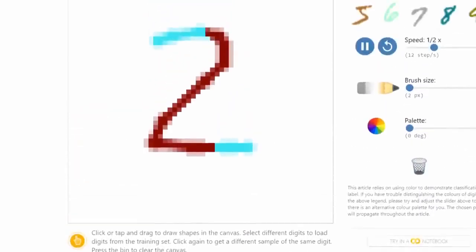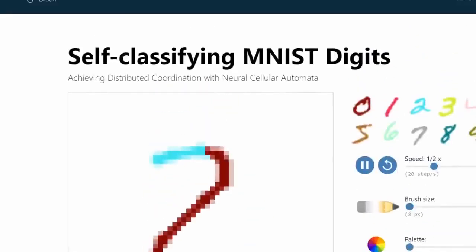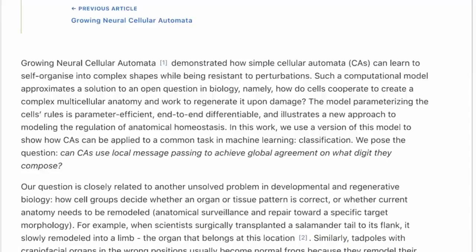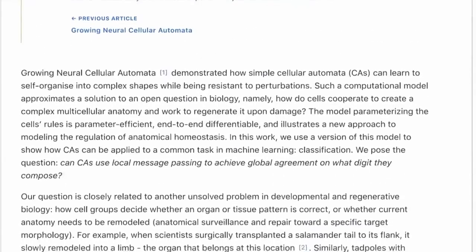And I highly recommend, if you don't know yet, go watch my video or read the previous article in this Distill Pub journal about growing neural cellular automata. This paper here is a follow-up. It's called Self-Classifying MNIST Digits, and it's by Ettore Randazzo, Alexander Mordvintsev, Eyvind Niklasson, Michael Levin, and Sam Greydanus. So this paper is an evolution of the previous paper, and I'm going to switch back and forth here between the website and the thing where I can scribble on, so bear with me for that.